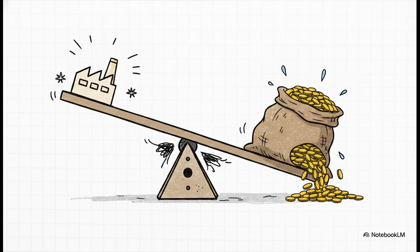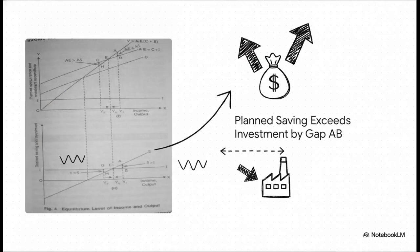But the real world is messy. What happens if the seesaw tips? Let's explore our first disequilibrium scenario. Imagine the economy gets pulled way out of balance to a much higher income level, which we can call OY1. How exactly does the whole economic system react when we push way past that perfect center point? Well, if we shift our focus over to that higher income level OY1, you'll immediately spot something critical. That upward sloping saving curve is now physically higher than the flat investment line. Planned saving now exceeds planned investment. We've suddenly got a gap between the two. Let's call it gap AB. S is greater than I.